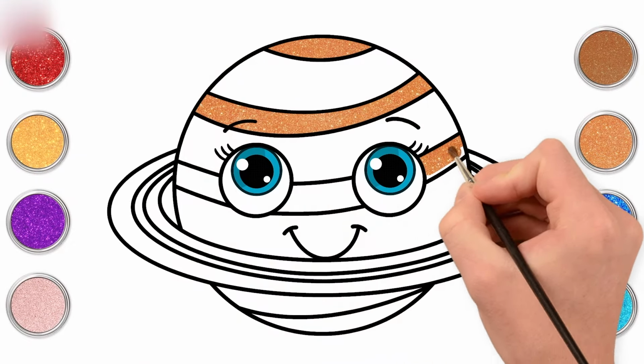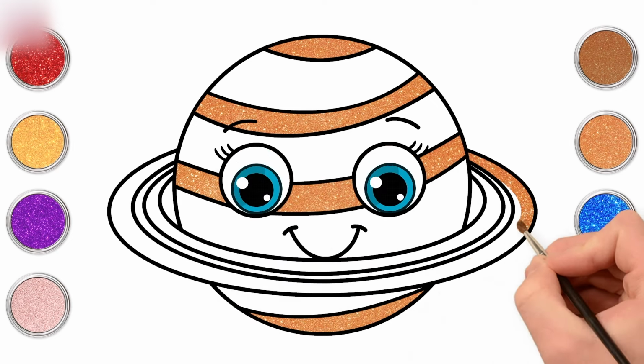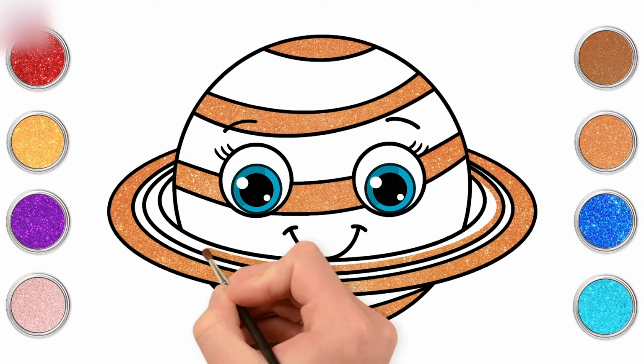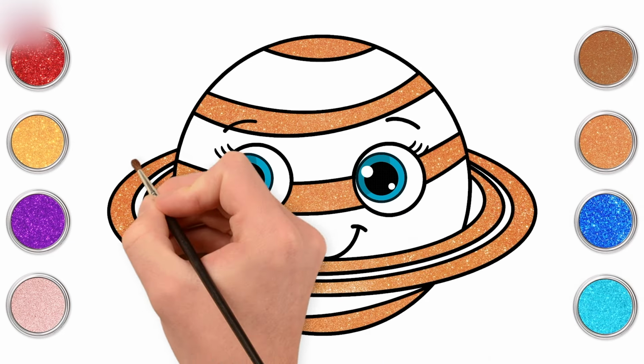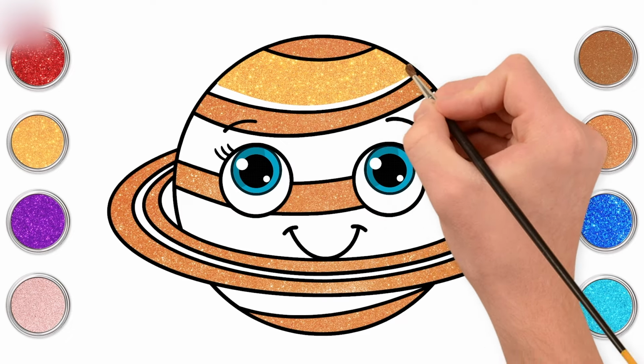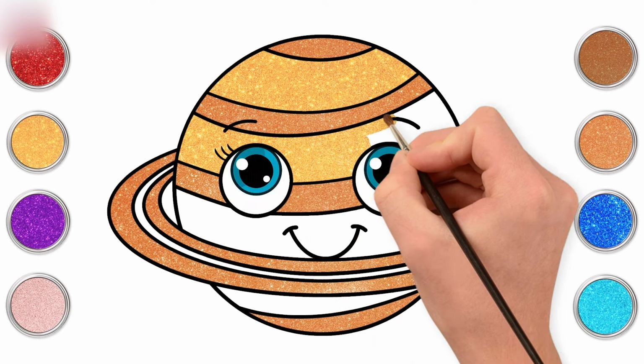We're going for a peachy beige colour. This one's also got stripes, as you can see. And we're going to now do it on the rings. Now let's add some yellowy gold. There we go. This planet is paler than Jupiter, isn't it?